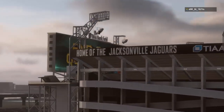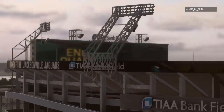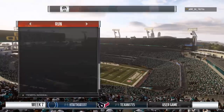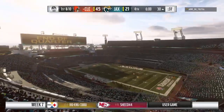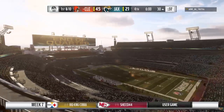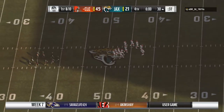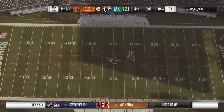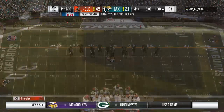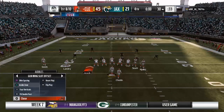Back now in Jacksonville. A lot of folks starting to make their way to the parking lot. Their guys trail big here to begin quarter number 4. So the big play has them all the way down to the 30 now for 1st and 10.